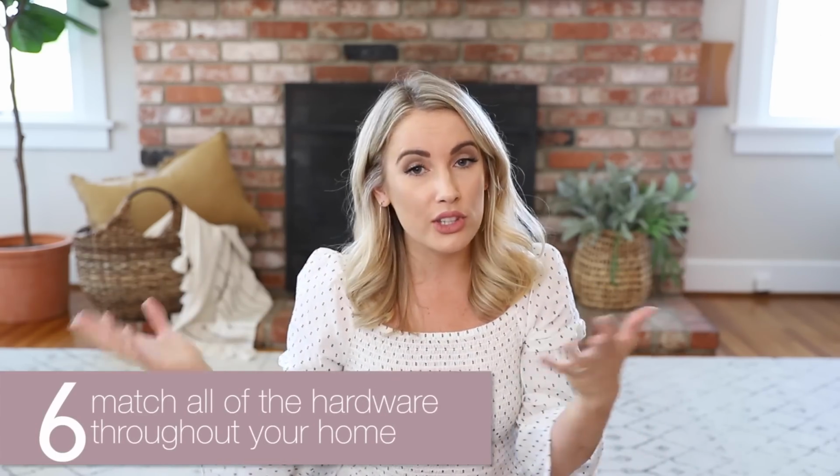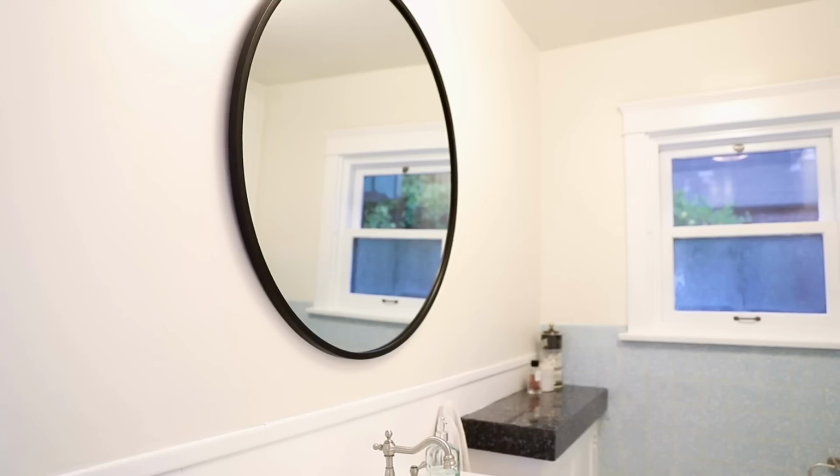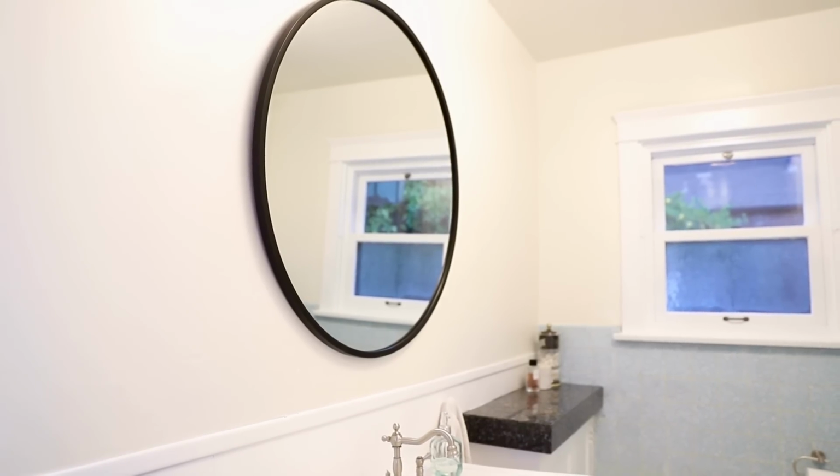Last but not least, make sure that your hardware is all the same color throughout your house. Doesn't have to be throughout the whole house, but at least within the room. For me, I'm really focusing on black hardware, which is really fun. Never done that before, kind of modernizing this old vintage space up a bit. We're doing that through the towel bars in the bathrooms and on the poles and the drawers and the cabinetry. We're doing that through fixtures, through light fixtures. And also in our bedroom, we have some really awesome pendant lighting that's black metal.